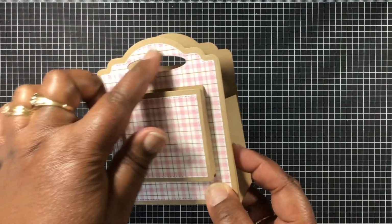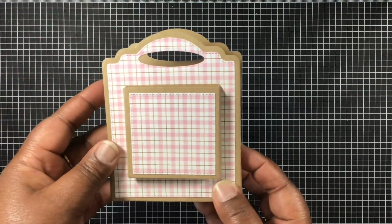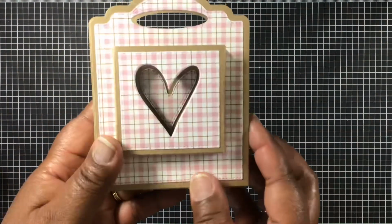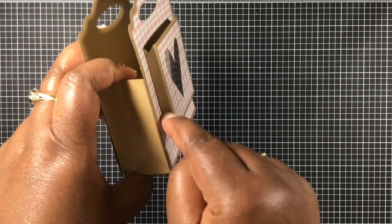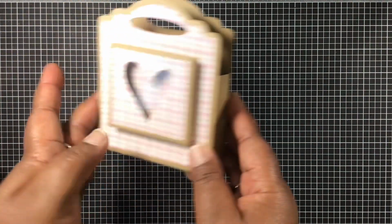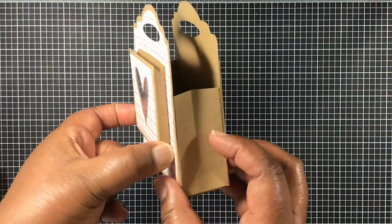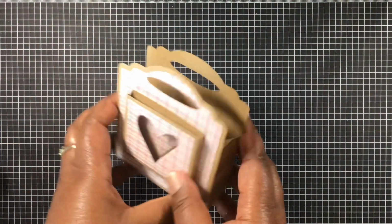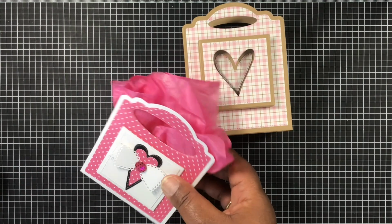I used the smaller teacup die, the medium-sized one, to cut out that, just to have a smaller insert. But what I didn't like about this box was that I should have lowered that down to just make it even with this. That's what I didn't like, so I didn't finish the box. But I did want to show it to you, just to show you that you can have a bigger pocket if you'd like. So it turns out really cute. So those are all of my projects that I made for this release.